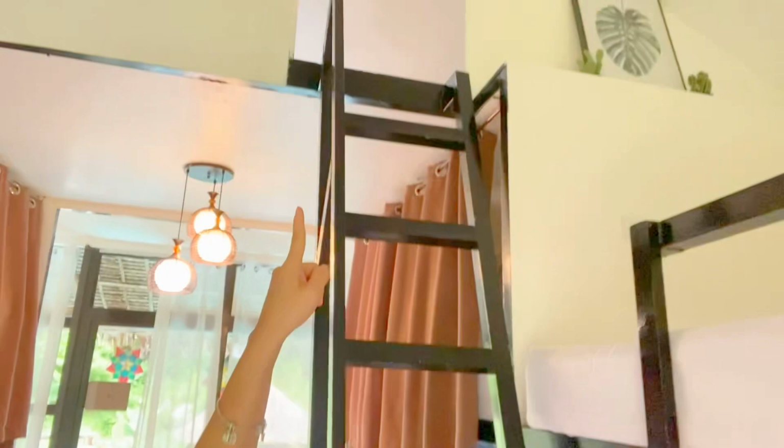1, 2, 3, 4, 5, 6, 7 beds. And then here on top, right on top, there's one more bed. Okay, let's go up. This is similar to these beds. It looks like this. Maybe 3 to 4 persons can fit here. It's spacious. Let's go up.